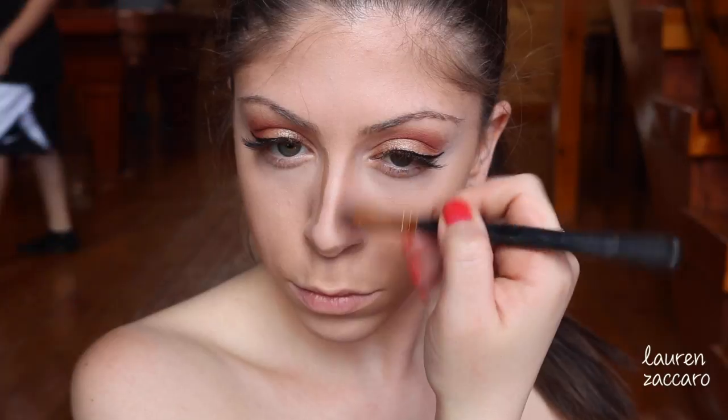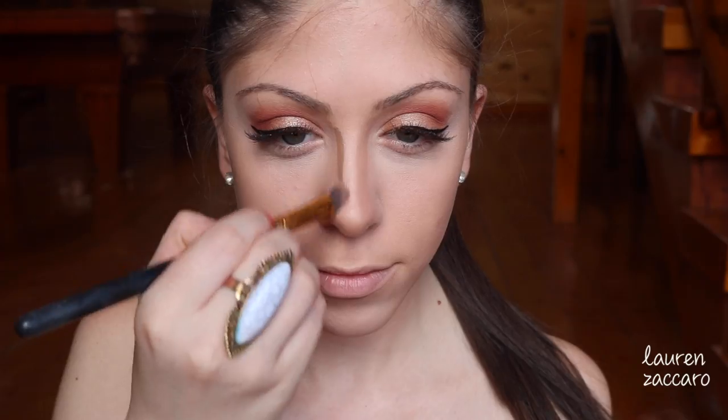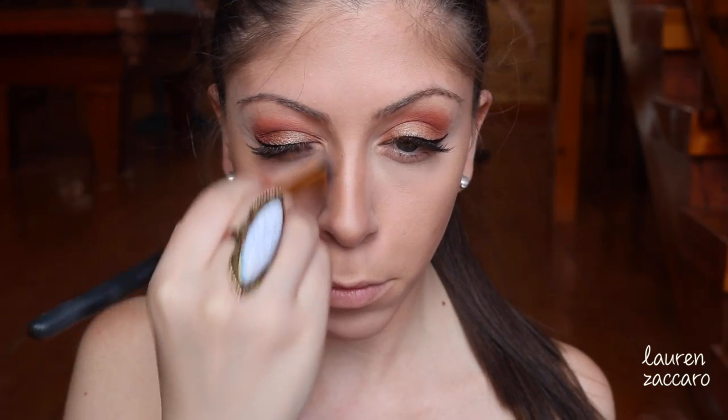Making sure to contour the nose. I really do love a contoured nose. That is definitely my favorite, and a cream contour makes it that much easier.